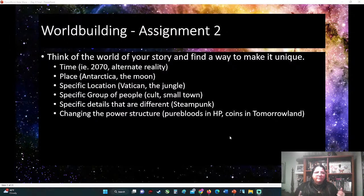Either time, so forward, backward, alternate reality, place, specific location, specific group of people. They used to use this a lot in the X-Files, right? You'd be in a cult or in a small town, or they'd have to pretend to be somebody else. And some of the most amazing X-Files episodes happened that way. I remember one time they went to the army base where Scully's brother was, I think. So they were always using these specific small locations or specific groups of people that we don't normally get a chance to experience.